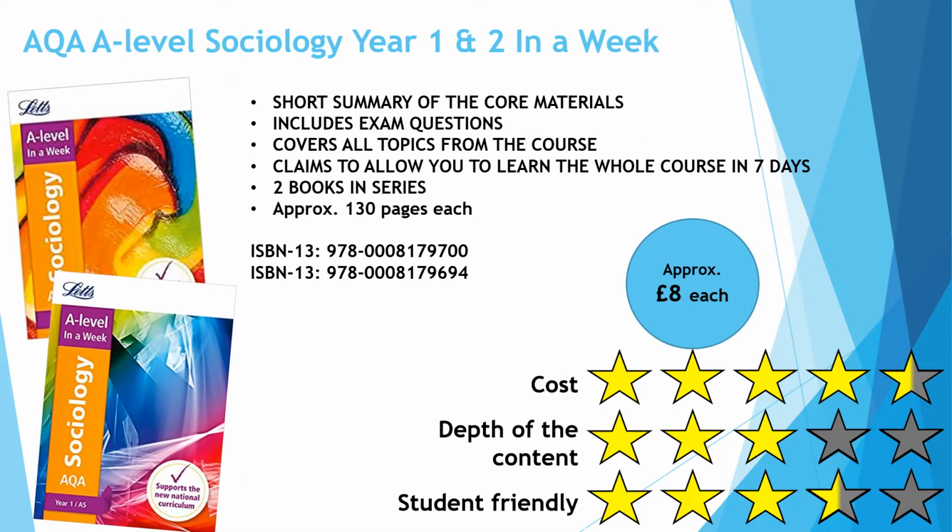The next book I've got here is the AQA A-level Sociology Year 1 and Year 2 in a Week Guide by Letts. This is an interesting book in the sense it produces quite short summaries of core material. It's got some exam questions at the end. It covers all the topics from the sociology course, and it claims that it will allow you to learn the whole course or revise the whole course within 7 days.